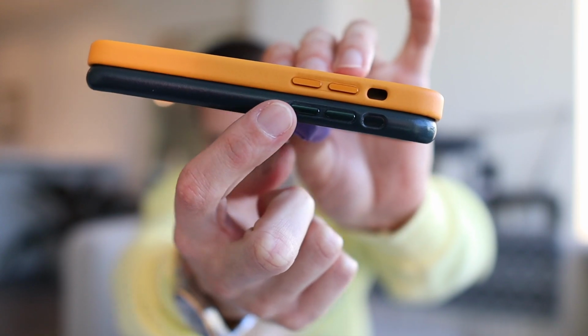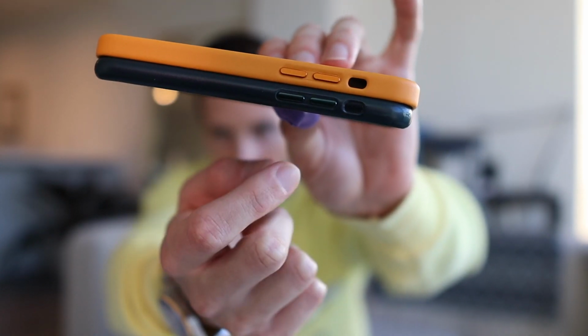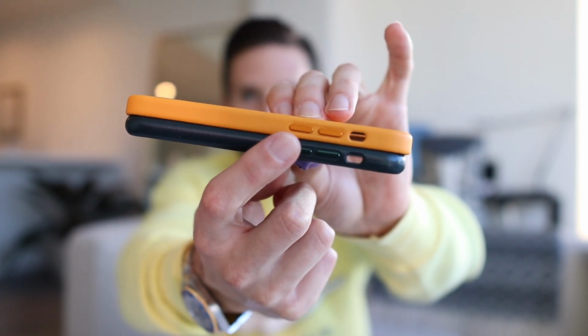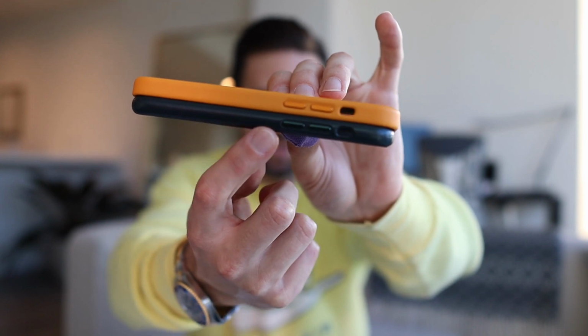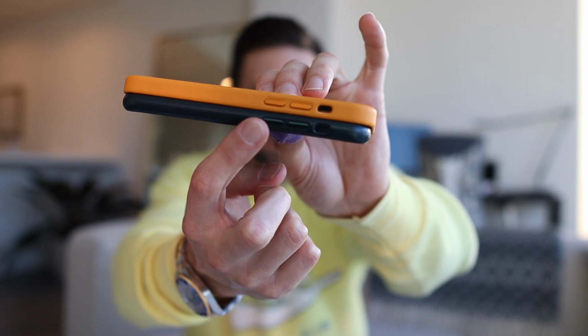When you look at the buttons on the two cases, they're pretty similar. I think the material is the same. Maybe the finishing is a little bit more pronounced on the 12 Pro buttons. The biggest difference you're going to see is that the buttons on the 12 Pro case are flat to go with the edges, while on the 11 Pro they're a little bit more rounded.